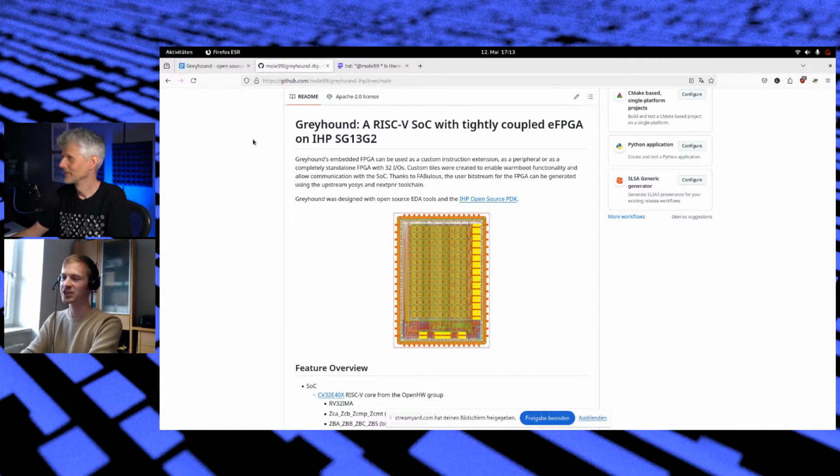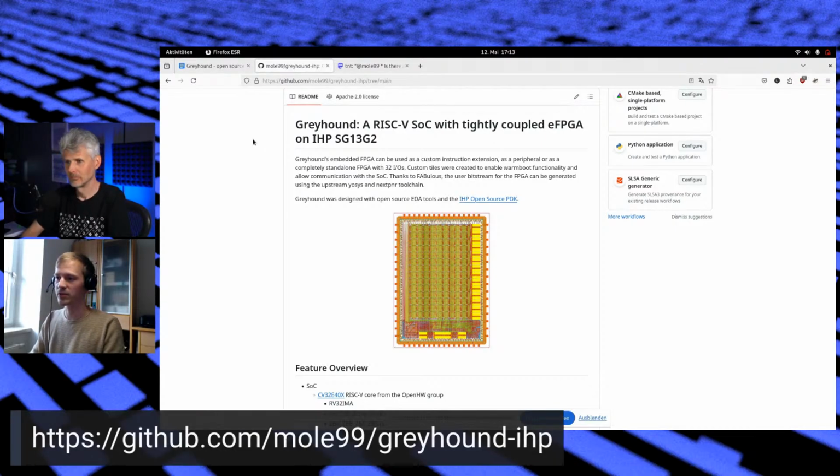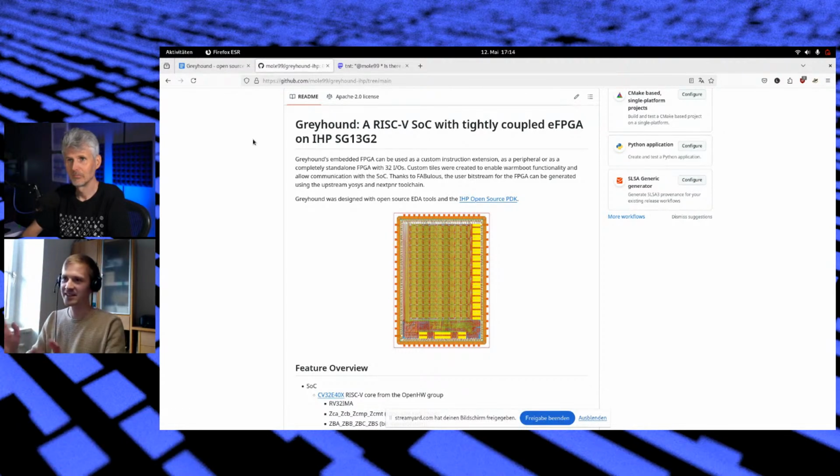It actually wasn't my initial goal to tape out on IHP, but when I worked at eFabulous during my master's, I would have had the opportunity to also put Greyhound on one of the ChipIgnite shuttles. So I started Greyhound targeting Sky130, but as we all know, eFabulous unfortunately shut down recently. So I had to switch to IHP on the fly, and it all went well. It worked, and that is the chip that you can see here.